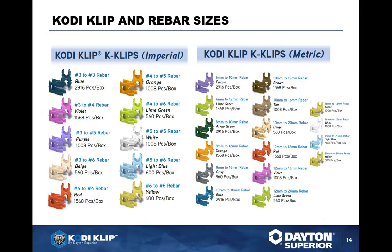And after Adam telling you about the tools and giving you a great explanation of why the product exists, here's how the clips roll out. We have the imperial clips and we have metric clips. The imperial clips are primarily for the United States, fitting our standard steel. The metric clips are primarily for overseas, still in the metric system.